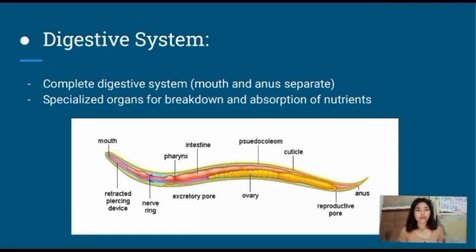Third is the pharynx. The muscular pharynx is located behind the mouth and pulls food into the digestive system. Fourth is the nerve ring. The nerve ring is a concentration of nerve cells around the pharynx that acts as a primitive brain, coordinating the nematode's sensory and motor functions. Fifth is the intestine. The intestine is the digestive tract that processes the food taken in through the mouth.